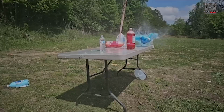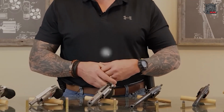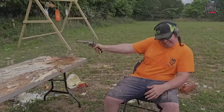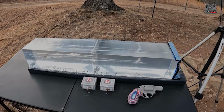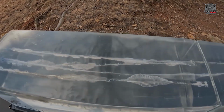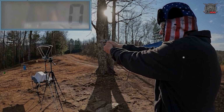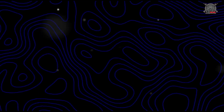People love to dunk on the .38 Special, but most of them have never even shot it. They're repeating internet wisdom from forums and YouTube videos, not speaking from experience. And that's exactly what the ammunition manufacturers want. Customers chasing the latest and greatest instead of recognizing what actually works.